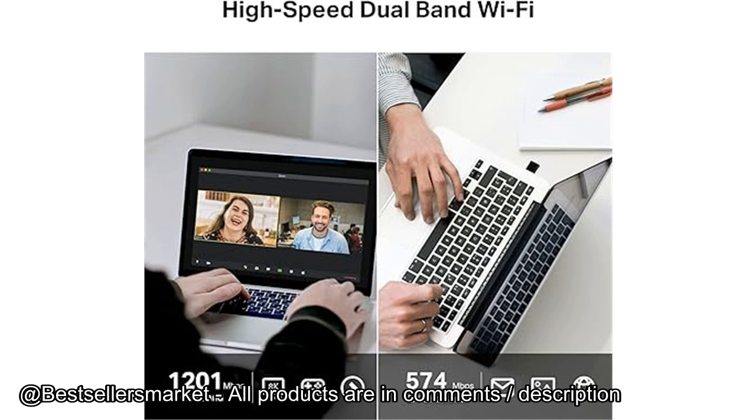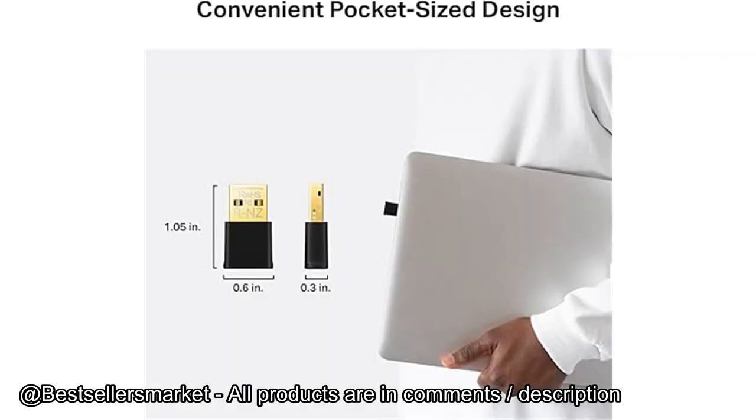Say goodbye to network congestion with MU-MIMO technology. This means your network can handle multiple devices simultaneously without compromising on performance. Picture this. You're streaming your favorite show, someone else is in the middle of an intense online gaming session, and another is uploading files. No lag, no buffering, just smooth, seamless connectivity.